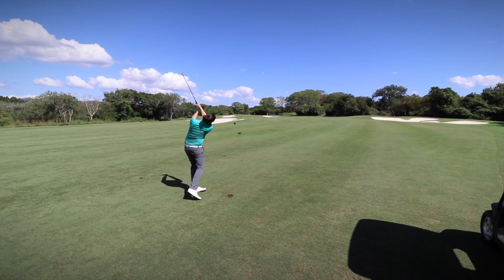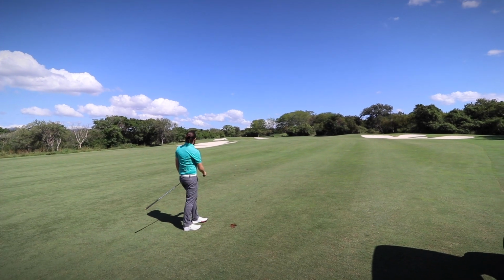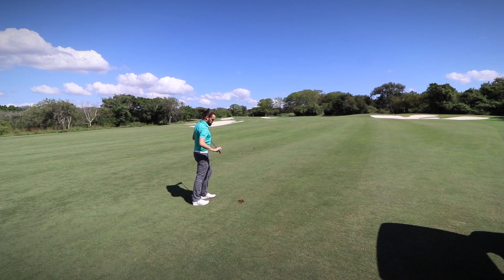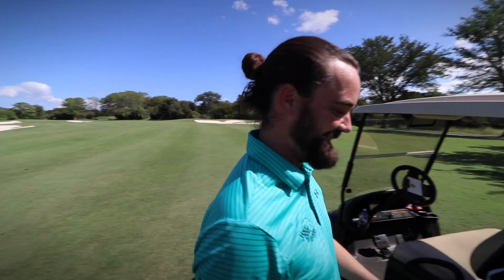We're off here at Leopard Creek. Been wanting to play this course for an awfully long time. This place so far, ridiculous. Just left. And what a top shot. I've made to play golf in South Africa. What a golfer.